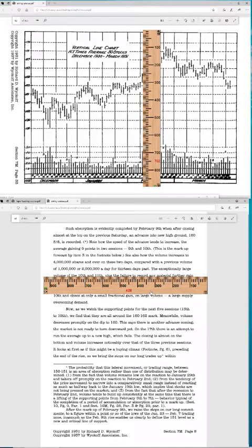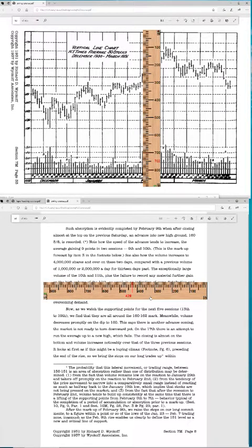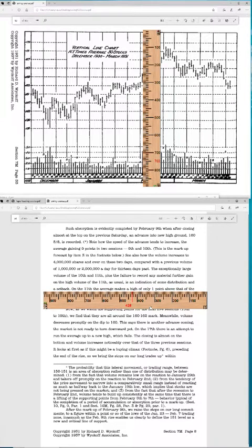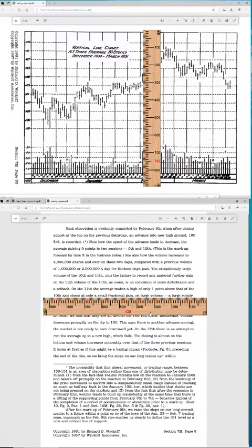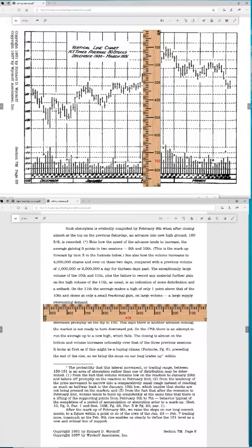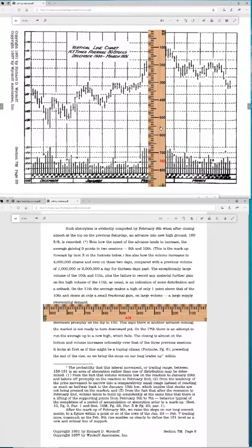The exceptionally large volume on the 10th and 11th, plus the failure to record any material gain on the high volume of the 11th as usual, is indication of sub-distribution and a setback. On the 11th, the average makes a high of only 1 point above that of the 10th, and the close is at only a small fraction of a gain on large volume. What's he talking about? He's talking about right there.